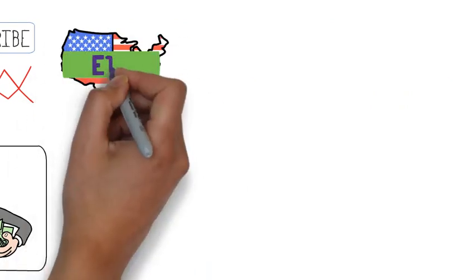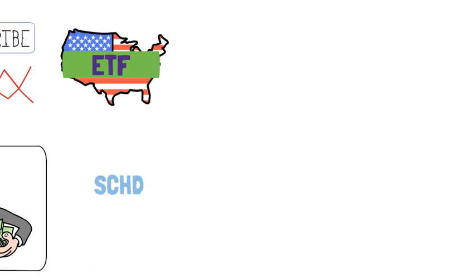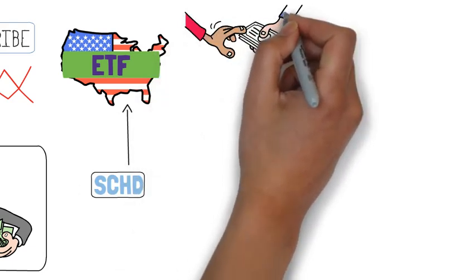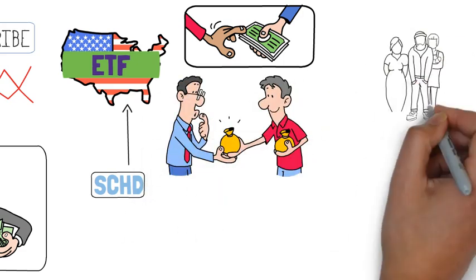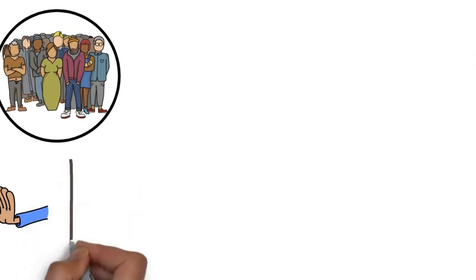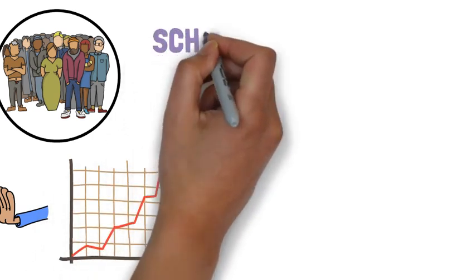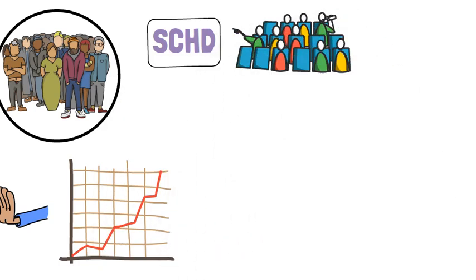The Schwab U.S. Dividend Equity ETF, commonly known by its ticker symbol SCHD, has earned a reputation as one of America's most beloved dividend ETFs. Investors are drawn to its blend of simplicity, quality, and generous dividend payouts. Many believe SCHD to be a set-it-and-forget-it investment, a passive, rule-bound fund that silently compounds wealth in the background. However, the truth about SCHD's operation is far more complex and dramatic than most realize.